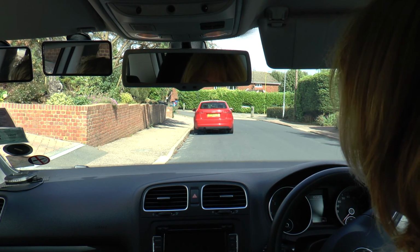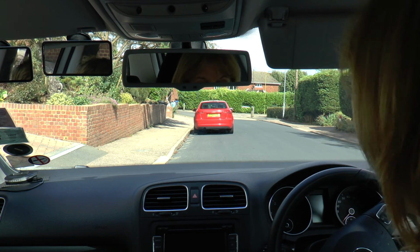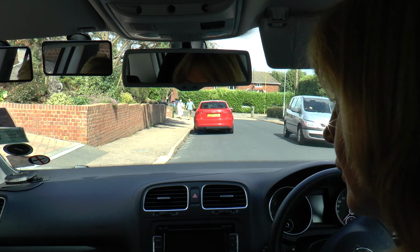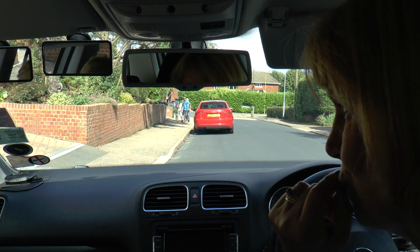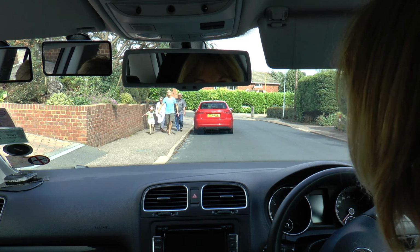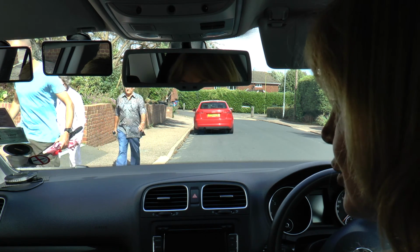Okay, Tony. So we're going to do moving off and stopping from here. What I'd like you to do is we're going to swap seats. Can you remember what you needed to do when you opened the door to come round the other side from your first lesson? Oh yeah, I needed to look. Where do you need to look? I wouldn't want to open the door in front of them, would I? No, that's right. And I look behind. Then behind, okay.